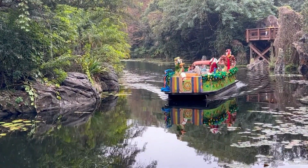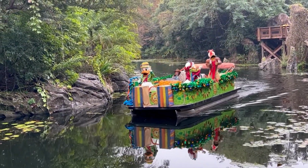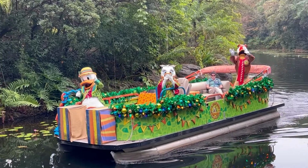Here we go. Well, hey guys. It's the duck boat. Donald, Daisy, and Launchpad. Merry Christmas! They're looking festive.